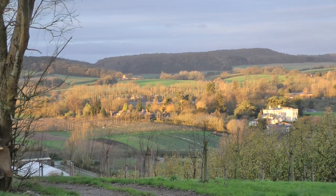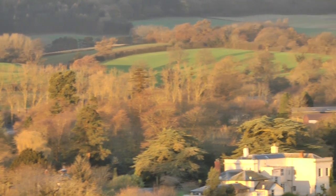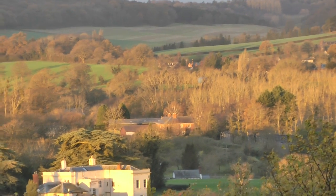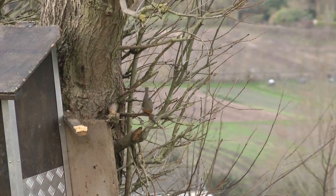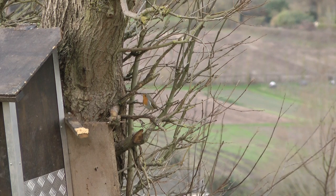The morning's clicked on a bit further now. The sun's got higher in the sky. See all the trees missing their leaves. It's in the middle of winter. Even though the sun's come up, it's still quite cold. Mr. Robin has come to get some free calories that I provided.